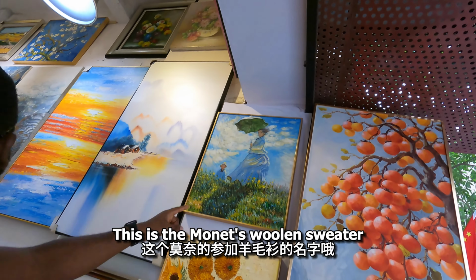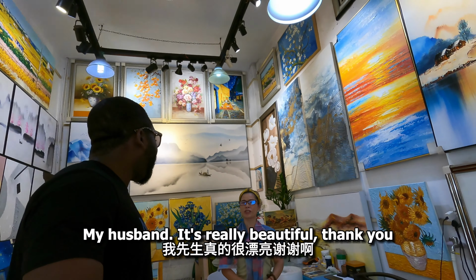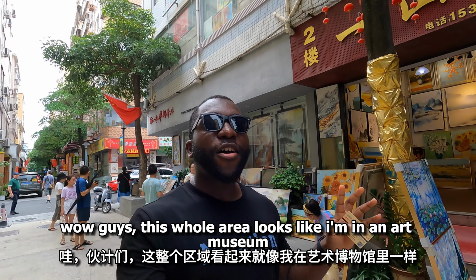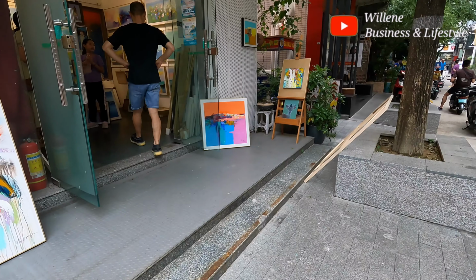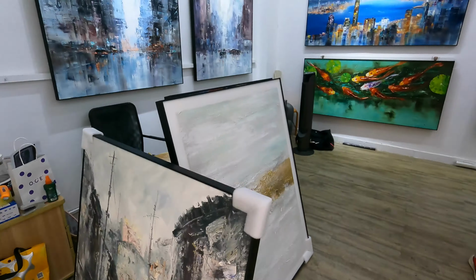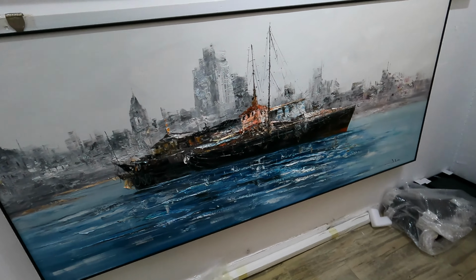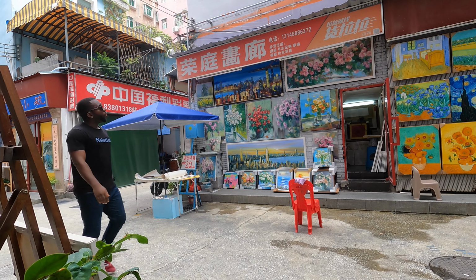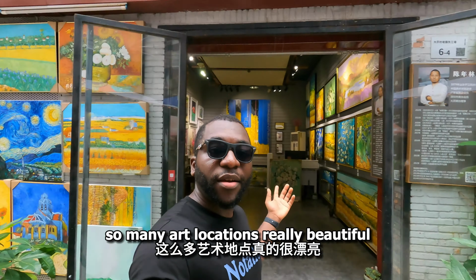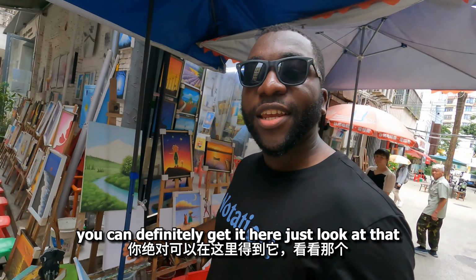What's the name of this one? This is Monet's woman with a parasol. Oh, Monet. Did you make it yourself, or with your husband? It's really beautiful, thank you. Wow guys, this whole area looks like I'm in an art museum. So many people learning how to paint, so many art locations, really beautiful, and they paint everything. Anything you want, you can definitely get it here. Just look at that, just look at that.